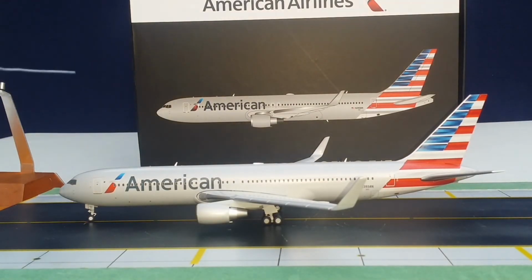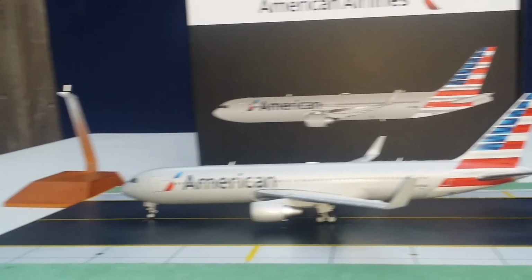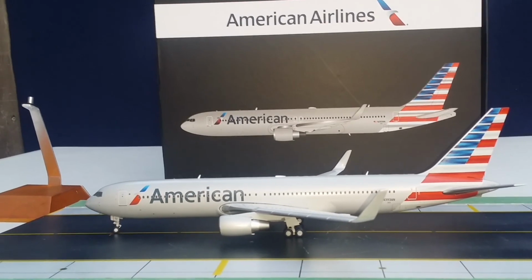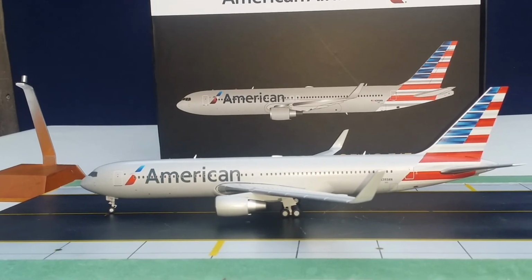Okay, since I showed you the aerial bird's eye view of this aircraft model, as well as the undercarriage belly view of this aircraft model in its entirety in full detail, now I'm going to put it on that nice little wooden stand that came with the model. So with no further ado, here is the model on the stand. Check it out.